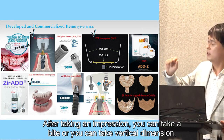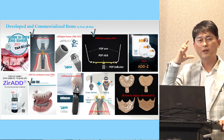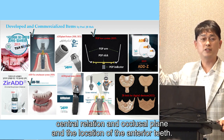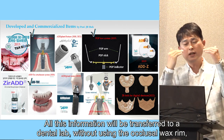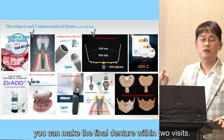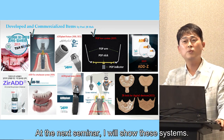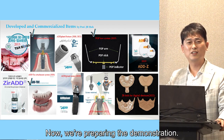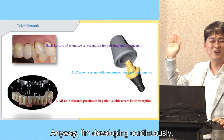So after taking the impression, you can take the vertical dimension, centric relation, the occlusal plane, and the location of the anterior teeth. Every piece of information will be transferred to the dental lab. So without using the occlusal rim, the wax rim, you can make the final dentures within 2 visits. Yes. At the next seminar, I will show these systems. Now we are preparing the demonstration. Anyway, I'm developing continuously.